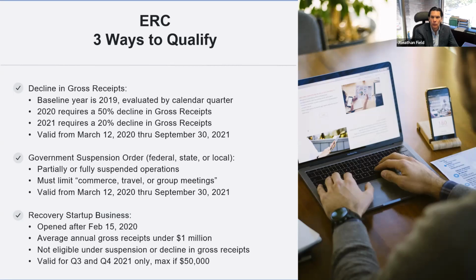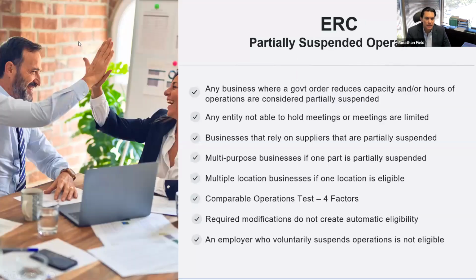Okay, so I wanted to go into more detail about what we mean by partially suspended operations. So really, this is talking about any business where a government order reduced the capacity and/or hours of operation. It's considered partially suspended. Now, this primarily applied to restaurants, hospitality, retail, medical facilities, so on and so forth.